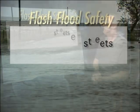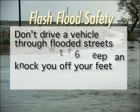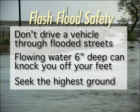What we'd like to do now is look at some flash flood safety tips. Important things to remember is to not drive a vehicle through flooded streets. It doesn't make any difference how deep you think that water is. That water may be a lot deeper than you think. Flowing water only 6 inches deep can knock you off your feet. Doesn't seem like a lot of water, but the force that water has on any object is significantly more than wind does. So it doesn't take a whole lot of water to knock you down.